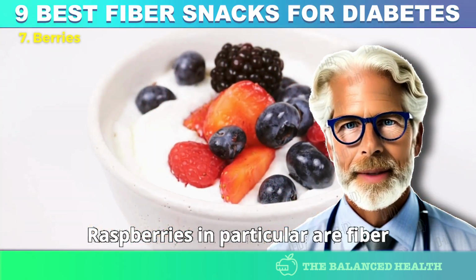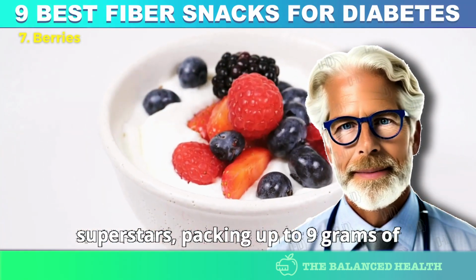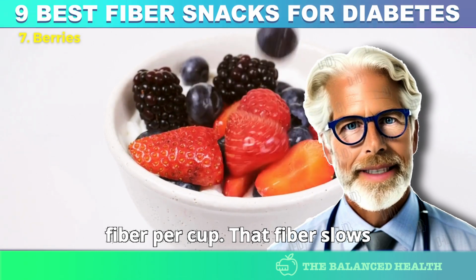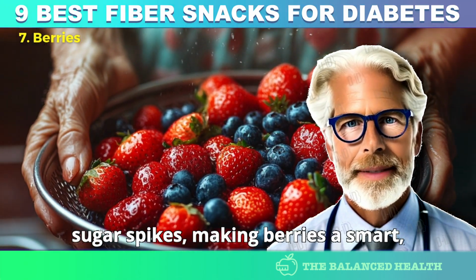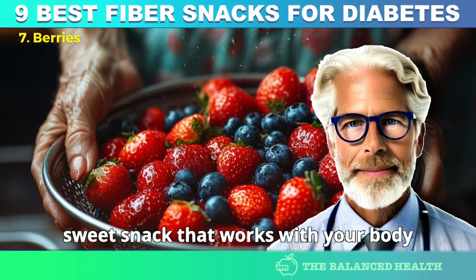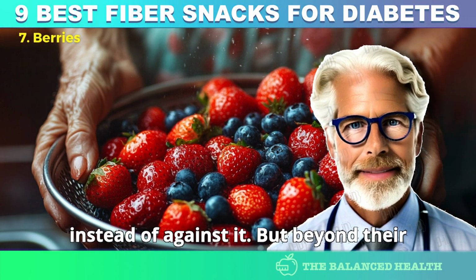Raspberries in particular are fiber superstars, packing up to 9 grams of fiber per cup. That fiber slows digestion and helps blunt post-meal blood sugar spikes, making berries a smart, sweet snack that works with your body instead of against it.